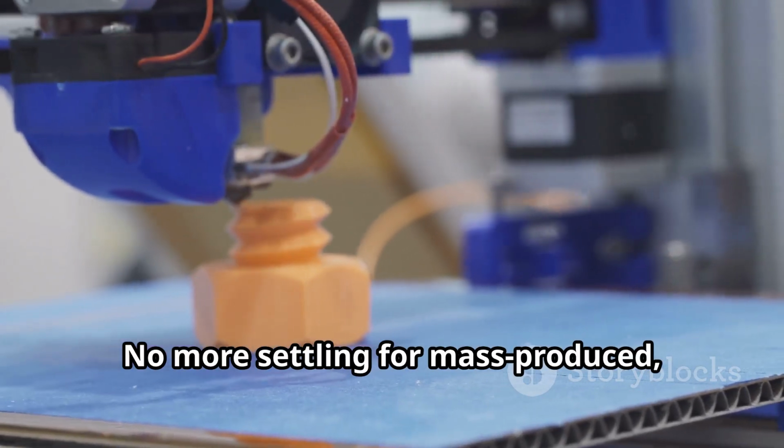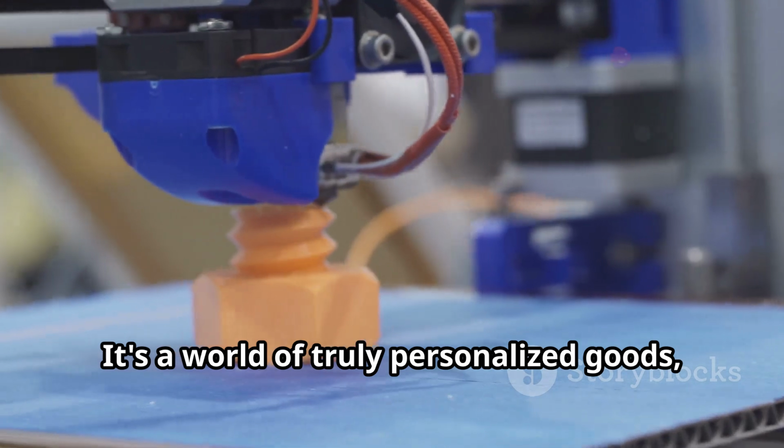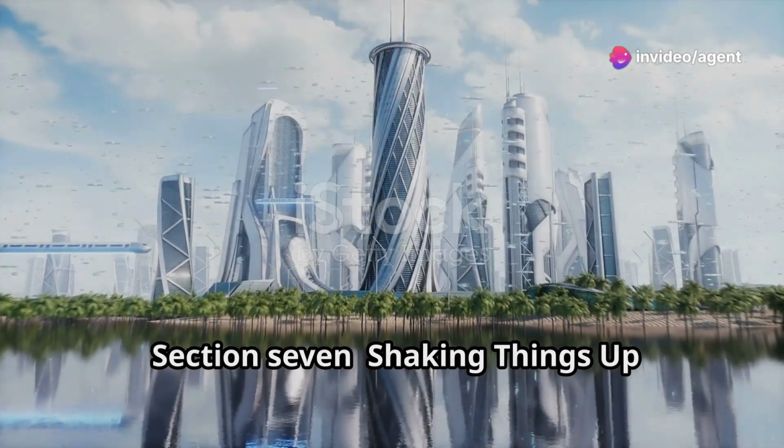No more settling for mass-produced, one-size-fits-all products. It's a world of truly personalized goods, tailored to your every whim.